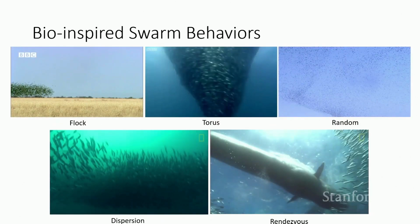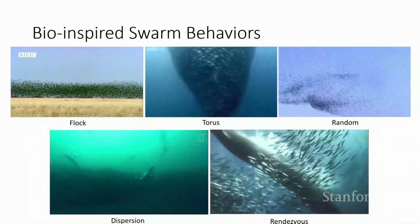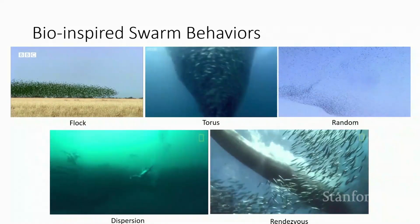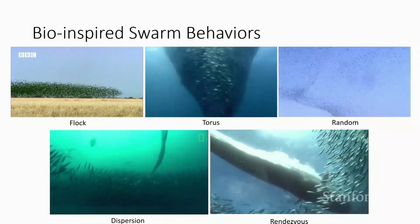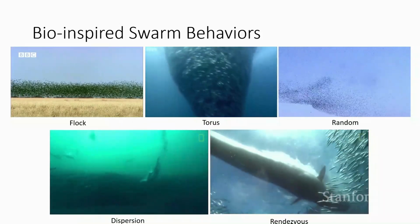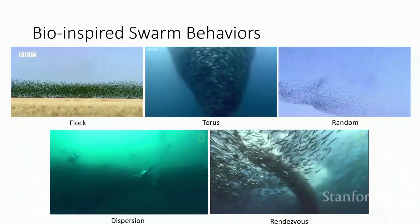To address this scaling issue, we were inspired by swarms in nature. These organisms, like flocks of birds and schools of fish, are able to exhibit complex behaviors through simple distributed rules. And so while these animals use these behaviors as means for survival, I see an opportunity to use these behaviors to generate more expressive swarm robot motion.